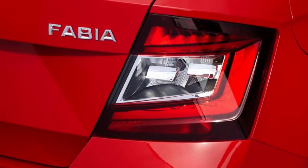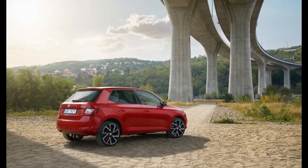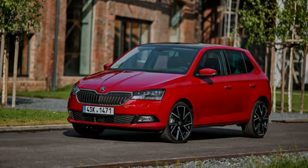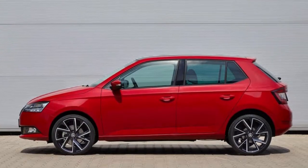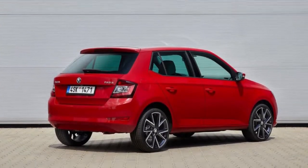As far as on-road manners, performance and practicality are concerned, the Fabia is certainly competent, but there aren't any particular advantages here that would lead you to pick one over a Polo or an Ibiza. Where the Fabia does carry some clout is in terms of price. Our SEL model will set you back £15,935 and gets you sat-nav, 16-in alloy wheels, Apple CarPlay, Android Auto and a DAB radio.